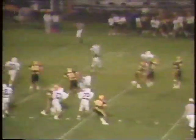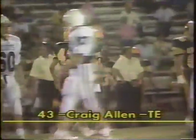They fake, and now they throw. It's complete to Allen. Allen to the 22-yard line. Has completed to number 33, Craig Allen. And he'll be very, very close to another first down. No, he won't. I'm sorry.